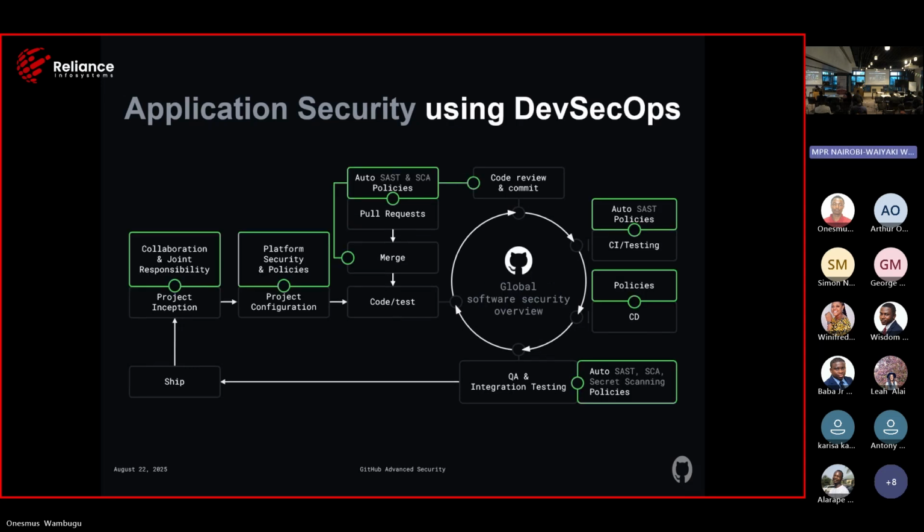GitHub Advanced Security also gives us the advantage of integrating application security into our DevSecOps. First, collaboration and joint responsibility. Security is a shared responsibility from the very start, from project inception, involving development and security teams. In platform security and policies, security policies and platform configurations are established early to set a strong foundation.